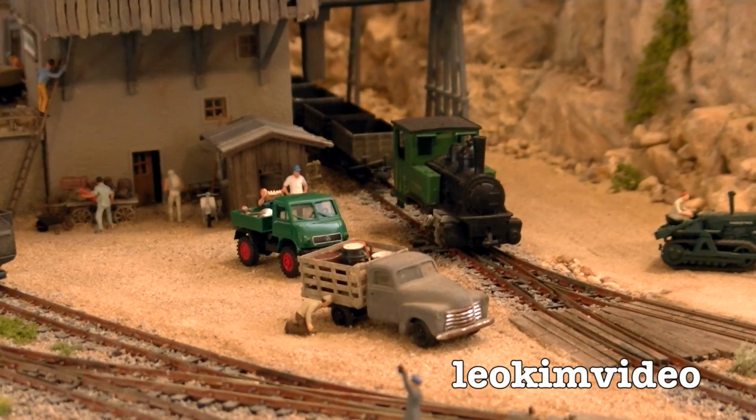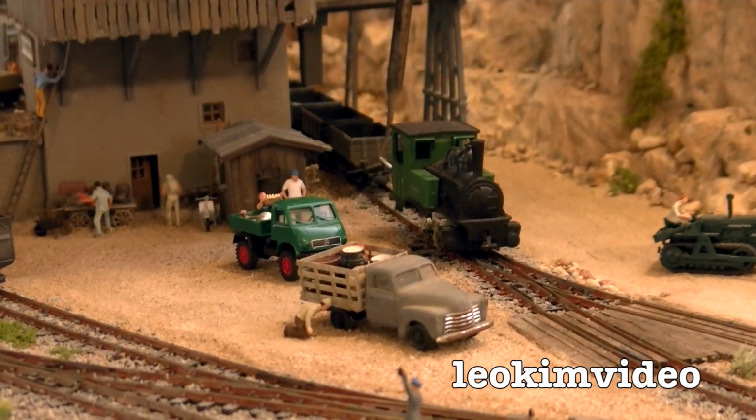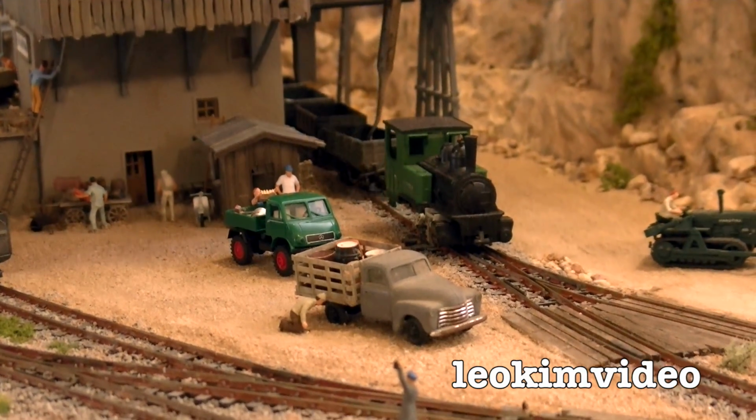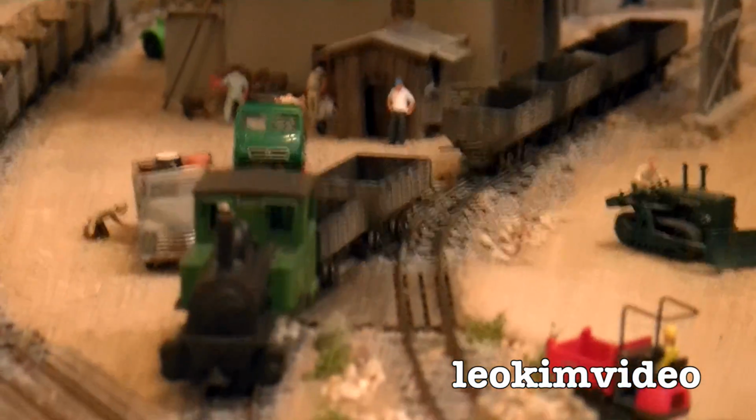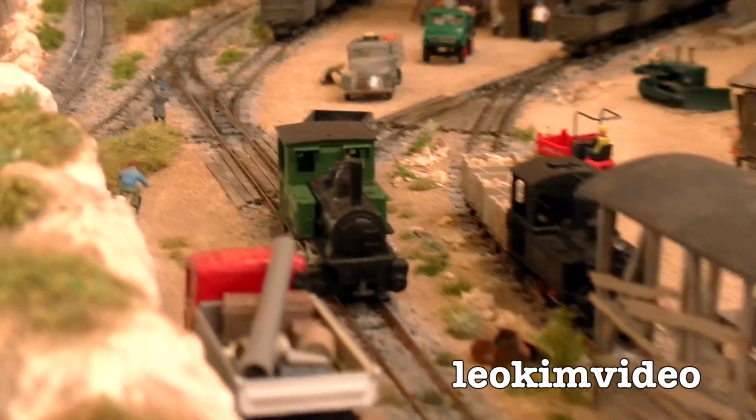And the fact that the person who was driving this exhibition was doing all sorts of different things as well. That's what makes it interesting. I would hate to think of how many hours have gone into making this very, very impressive small-scale model railway.